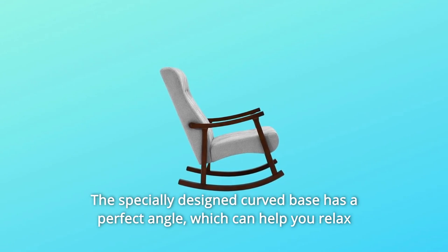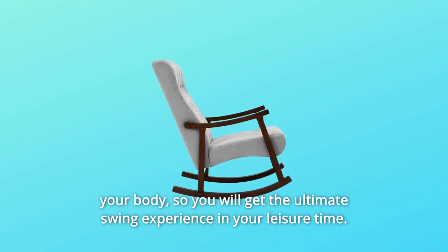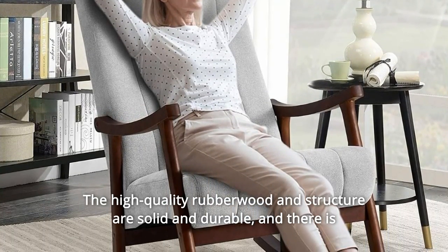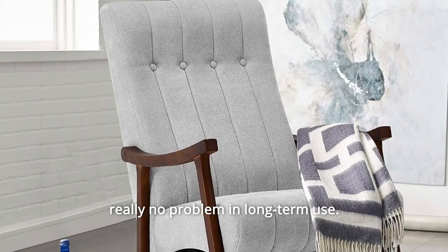The specially designed curved base has a perfect angle, which can help you relax your body, so you will get the ultimate swing experience in your leisure time. The high-quality rubberwood and structure are solid and durable, and there is really no problem in long-term use.